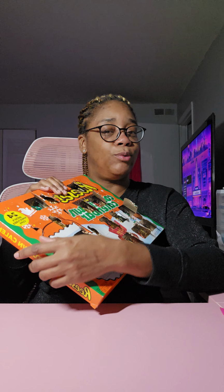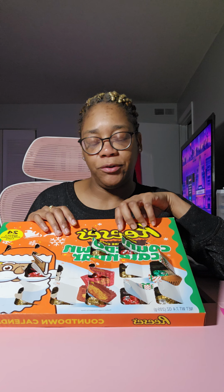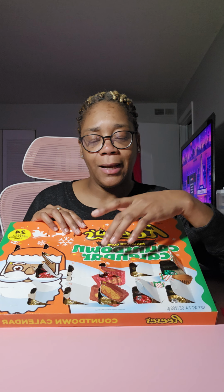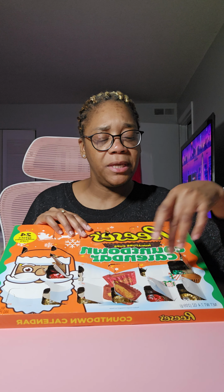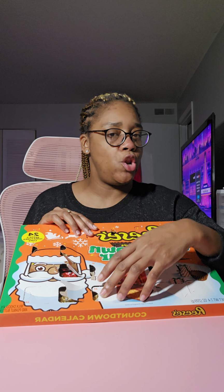Okay. So with that being said, I ended up getting this advent calendar that you watched me open so swiftly, because ain't nothing but regular Reese's Pieces in there. Now, this is my first time ever doing an advent calendar. Like I said, when I saw this, I was like, I'm quite sure they have other ones. Nope.